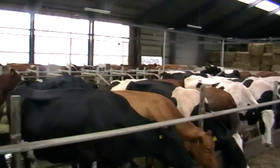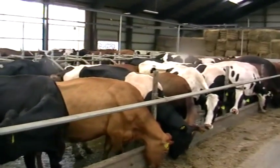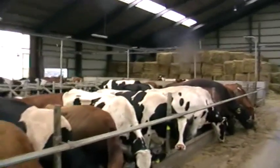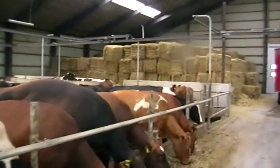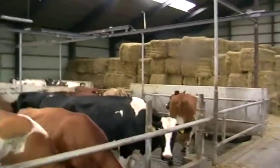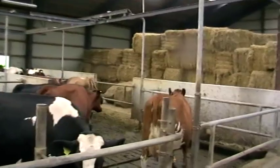See some movement of cows as they leave. They don't have to be coaxed. They certainly like to get out. There could be no doubt about that. Cows are habit animals. And that's what happened with the robots.